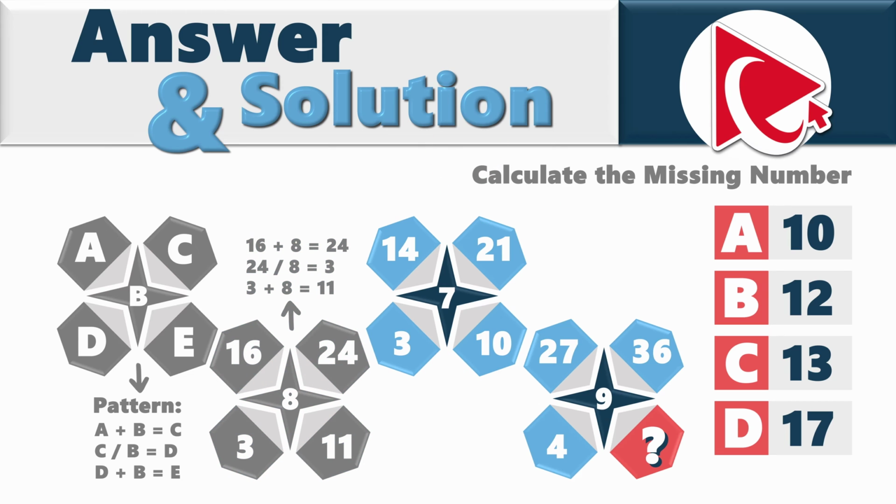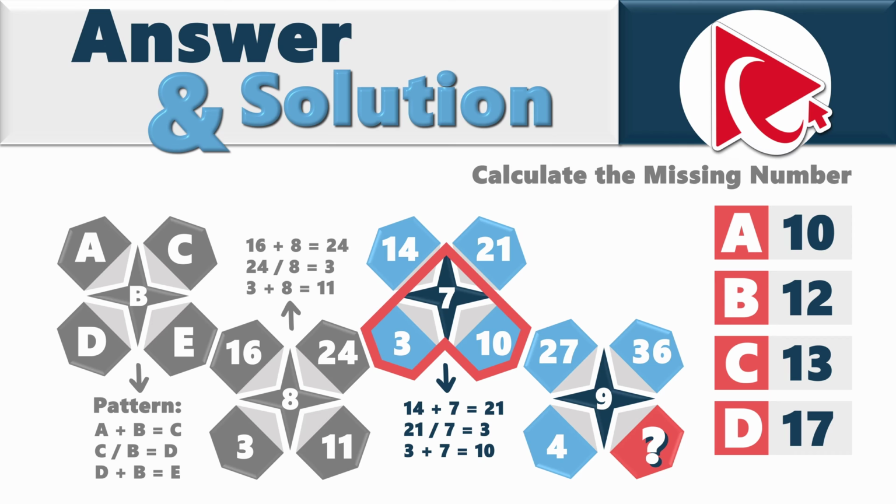Let's confirm it with the second shape. 14 plus 7 equals 21. 21 divided by 7 equals 3. And last, 3 plus 7 equals 10.